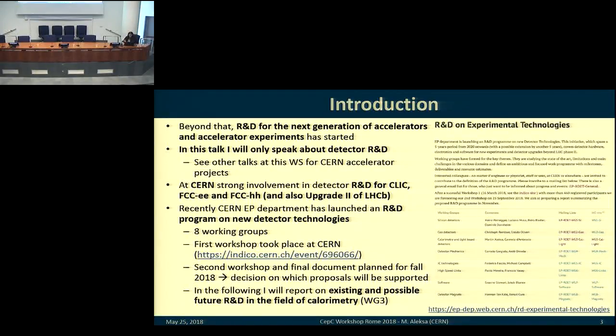There was a first workshop which took place at CERN in March, and a second workshop is planned for fall 2018, and at that time we would like to also come up with a decision on which of the proposed R&D projects will be supported by this program. In the following I will now report on existing and possible future R&D in the field of calorimetry. So this concerns only working group 3 of this EP R&D.